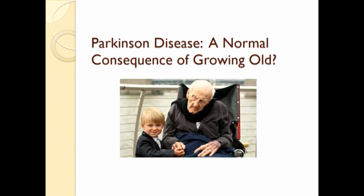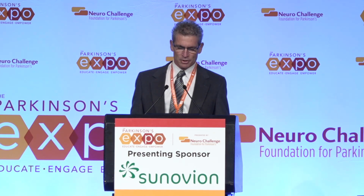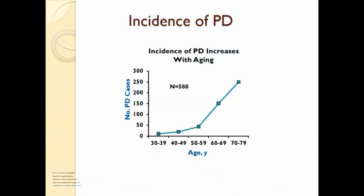So one of the researchers up in Chicago has asked whether or not Parkinson's might be a normal consequence of growing old. So we know that as you get older, you're more likely to get Alzheimer's. And we can also show that as you get older, you're more likely to get Parkinson's. So this is a slide just showing that the incidence of Parkinson's around age 35 is very, very low. And as time goes by, it goes up. So that looks like an age-related disease.